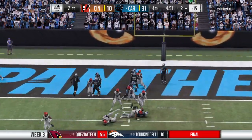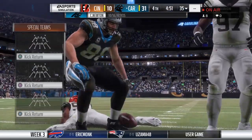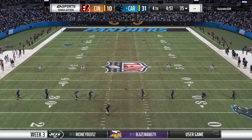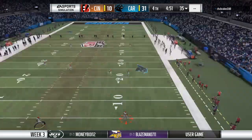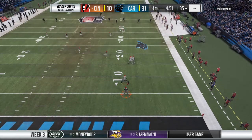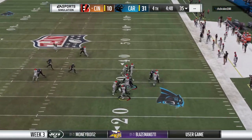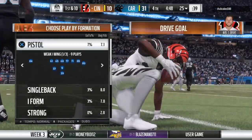They'll try and run it here. And after all that, he's going to get back to the line of scrimmage and no more. The kickoff team on the field now as they will send this one away. This will be fielded at the 6. And not a bad return here. He gets it out to the 25-yard line.